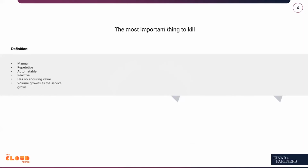So a topic that we're going to discuss is TOIL. I'm sure some of you most likely have heard the term, but there are still a lot of people who have not heard it, and I want to come back to this in a bit. So that's why I'm going to define it. TOIL is a task that is usually manual, something that your SREs will go and do. It's usually repetitive, which means that it's not done just once. You will have to do it again and again.